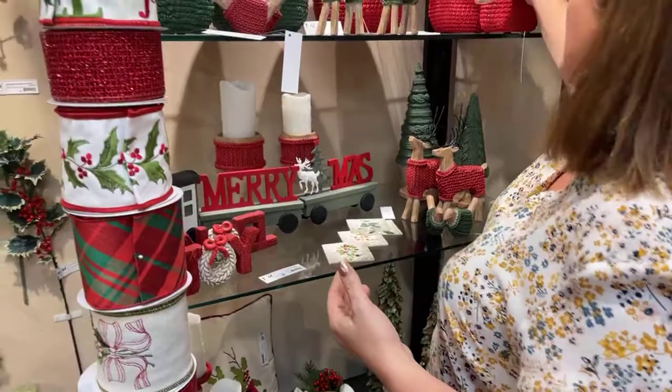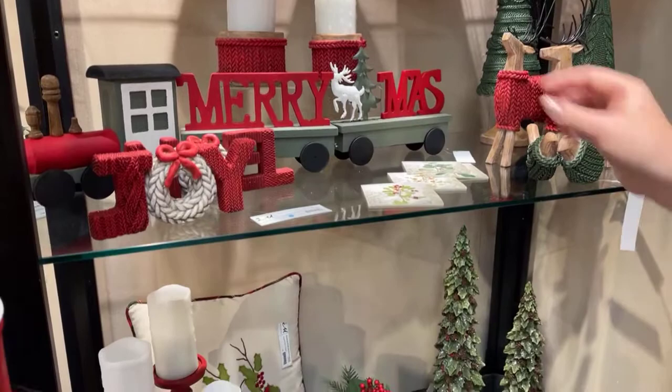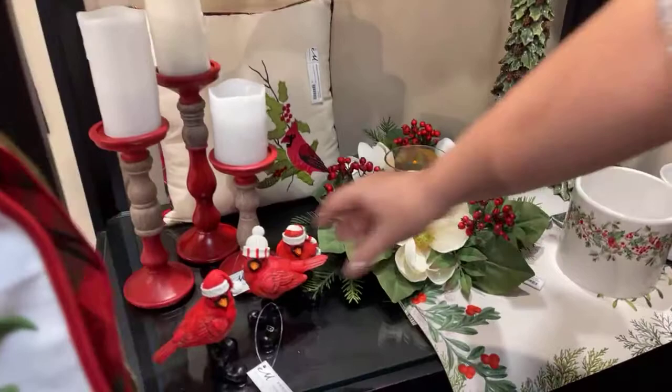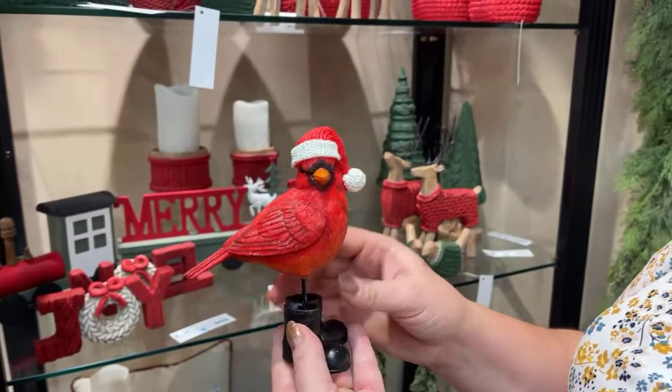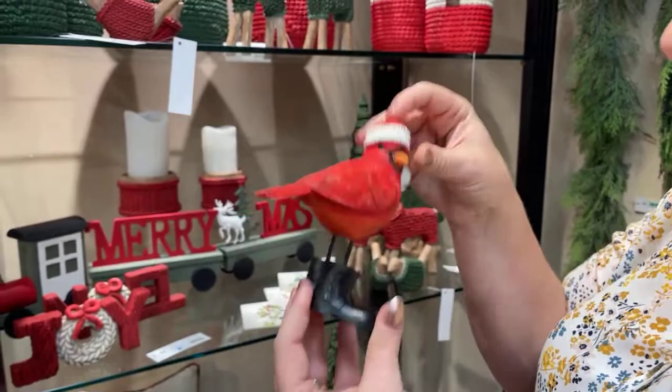And then if you drop down one more shelf, you'll just see the opposites. You'll see that we have the birds in the green sweaters, and we have the reindeer in the red, and then we also have the joy and the Noel. And I'm going to point out the cardinals one more time. Now, we talked about these cardinals, and I'll lift them up, Janet. We have these over in Snowdrops, and they have these really big black boots, but these little skinny legs, and these are so super cute. So we have a set of three. They all have different hats on their heads, but these are wonderful.